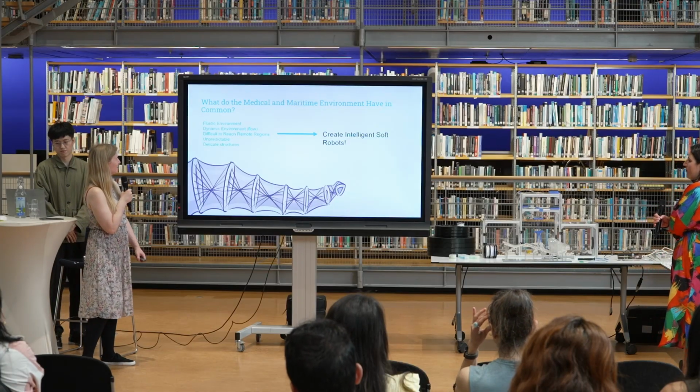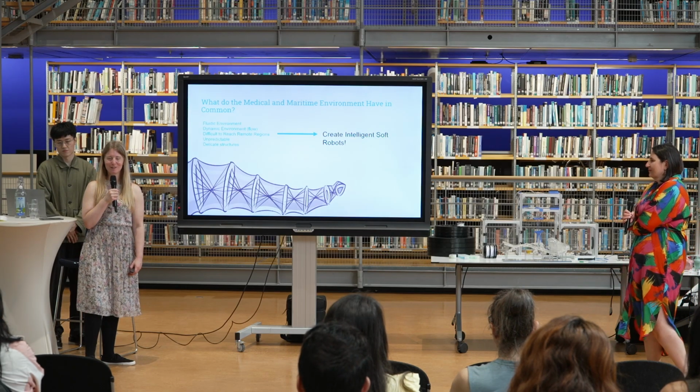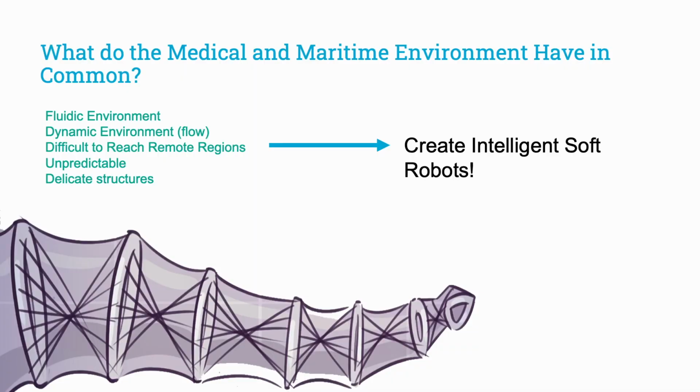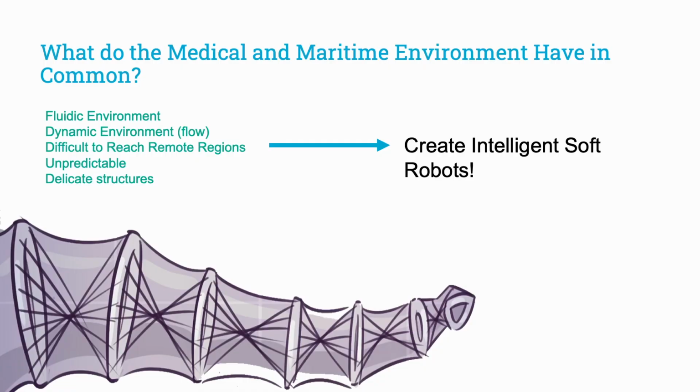So what do the medical field and the maritime environment have in common? You'd say they're very different, but I think they're also quite alike. The maritime environment is a fluidic environment. Well, I work in blood vessels, so it's also fluid. And also it's very dynamic, so we have flow, we have currents, we have all these things. And there are also often difficult to reach areas, for example in the deep sea, where you need this flexibility. And it's also often unpredictable.